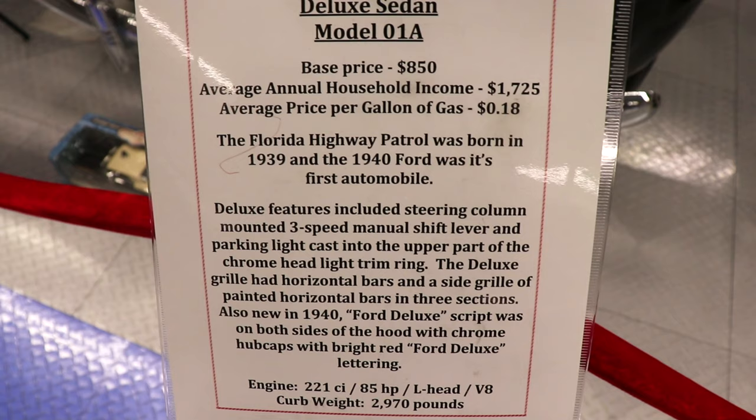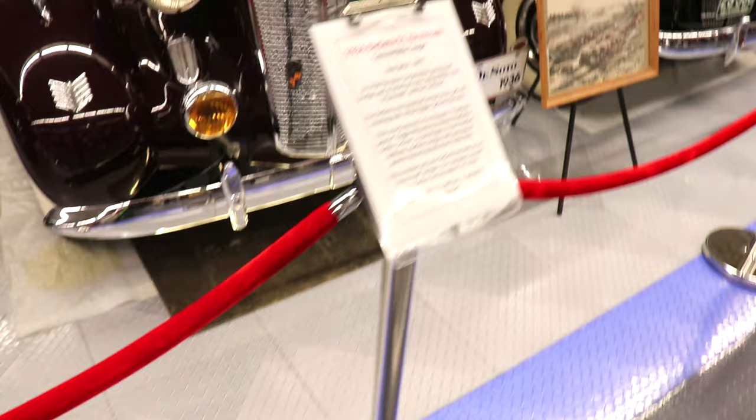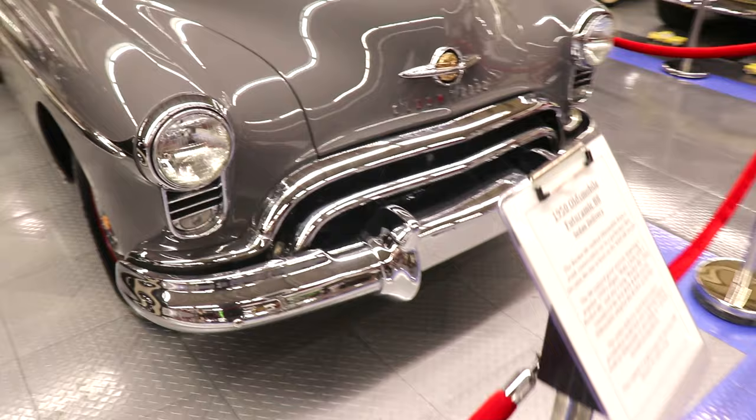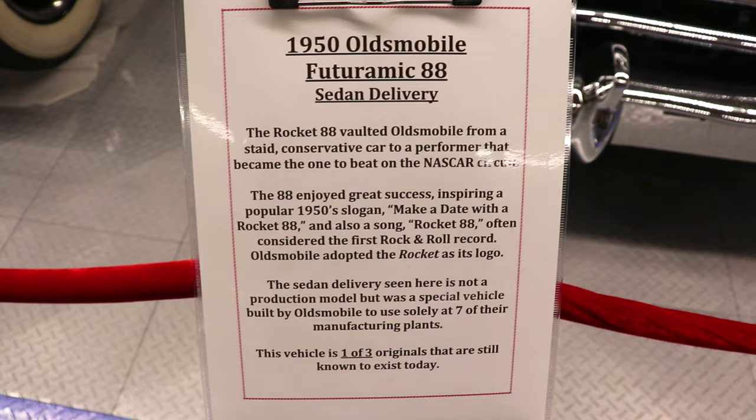$0.18 a gallon, 85 horsepower, V8. 2970, which is $8.95. That's real nice right there. 1936. $1977. Packard Model 115. 1950s Oldsmobile. I might can get a close up of that one. This vehicle is one of three originals that are still known to exist today.